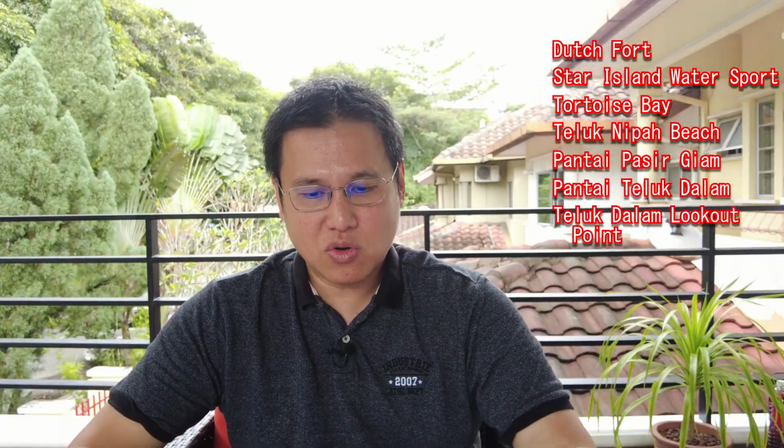So for the food, we're going to visit Dan Dan Cafe, Boon Po Coffee Shop, PIP Pangkor Island Cafe, Guan Sing Coffee, and there's one stall selling tofu, but it's written in Chinese which I can't read. Yeah, there's a lot of POIs like the Dashford, Star Island Water Sport, Tortoise Bay, Teluk Nipah Beach, Pantai Pasir Giam, Pantai Tasik Dalam, Teluk Dalam, Lookout Point, which is one of the POIs that most tourists miss.